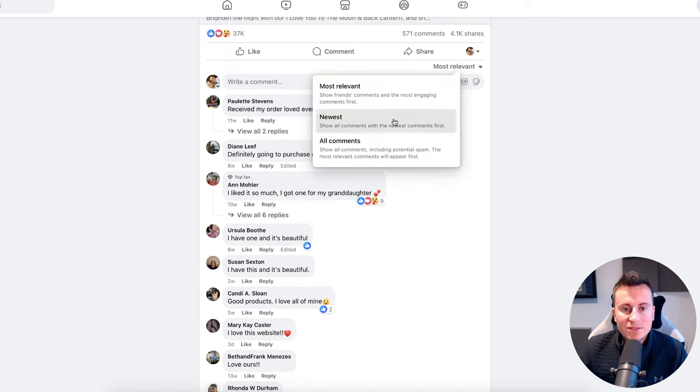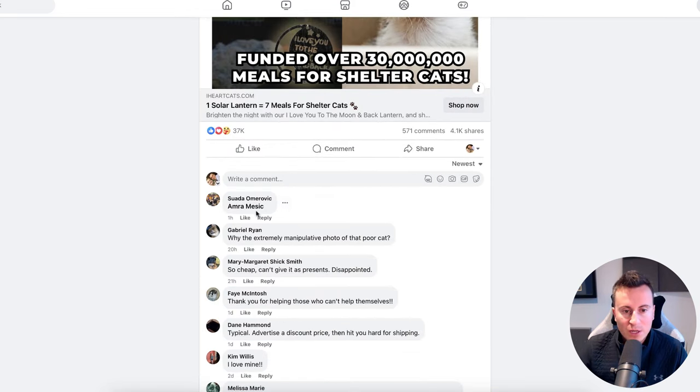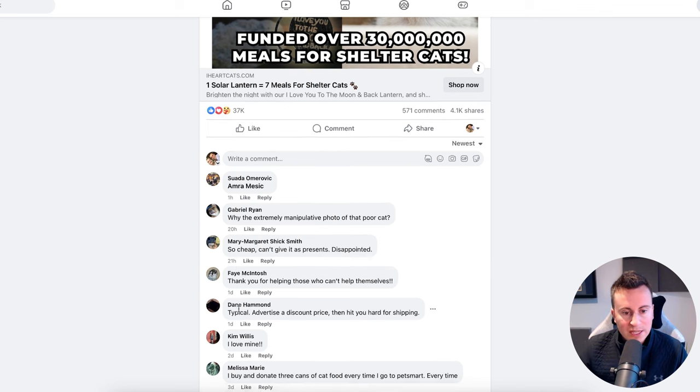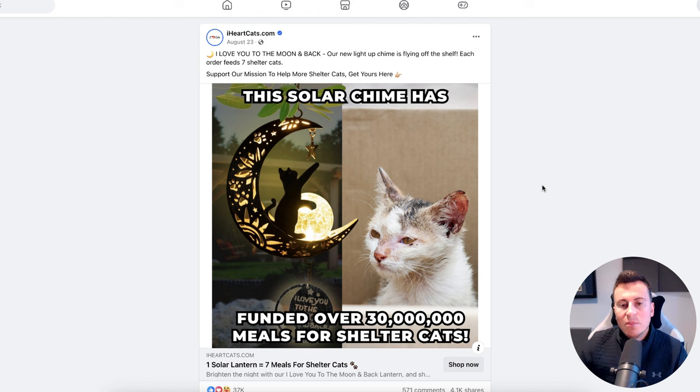And if we come up here into the newest, I'm sure we'll see loads all within the last few days as well. So 1 hour, 20 hours, 21 hours, one day, 2 days, 3 days. Goes to show this is a brilliant, brilliant product, combined with the fact that it helps support a cause, which is obviously going to be close to the hearts of the very consumer that's going to be buying it. It's a really good, just win-win situation.